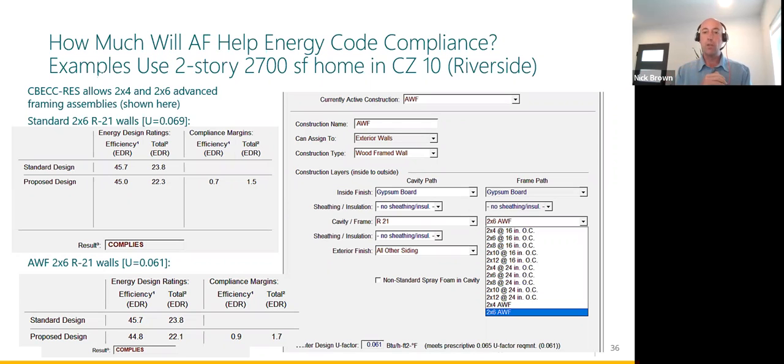And we've got R21 in the cavity. What that does is inside the software under the hood, it reduces the framing factor from 25% for 16-inch on center to 17% for advanced wall framing. So you see, we're taking credit for less of that envelope being short-circuited, thermally broken with framing. And on the left side of the screen, you see the impact of that change.